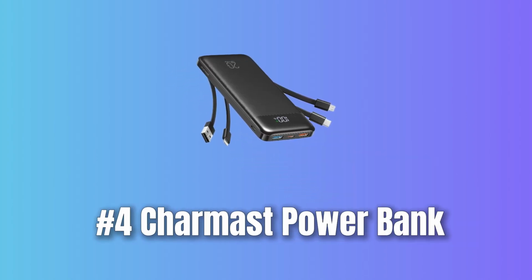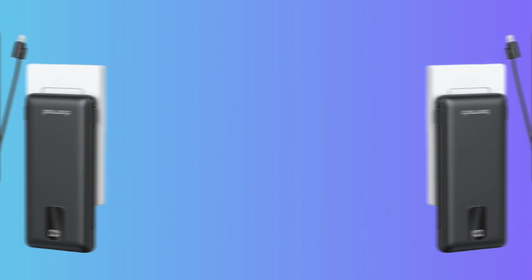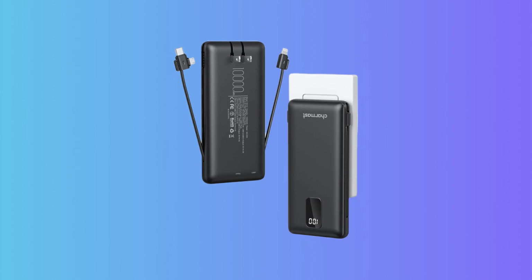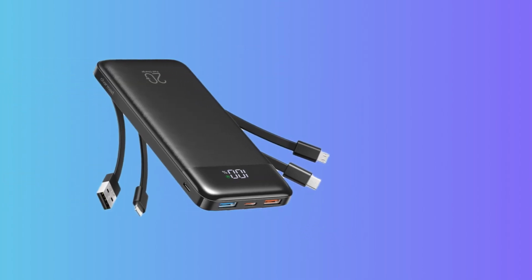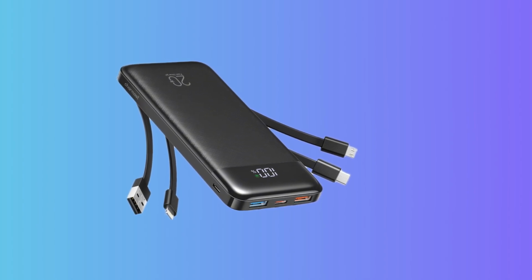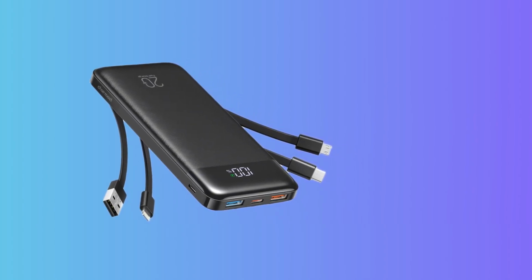Number 4, Charmast Power Bank. As we approach our top picks, let's talk about staying powered up on the go. The Charmast Power Bank is here to ensure that no matter where you are, whether hiking up a mountain or lounging on a beach, you'll always have enough juice for your devices.